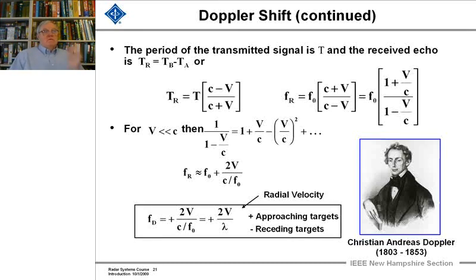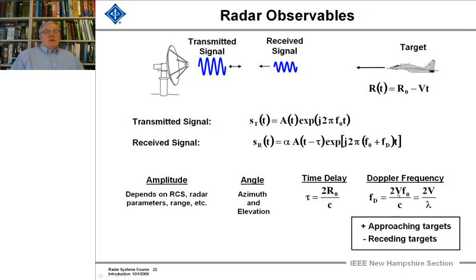And the gentleman who figured this all out was Christian Andreas Doppler, and here's a picture of him. So here is the statement of the Doppler frequency, noting that it's the radial velocity that counts, and this shift in frequency is positive for approaching targets. There will be a smaller frequency for receding targets.